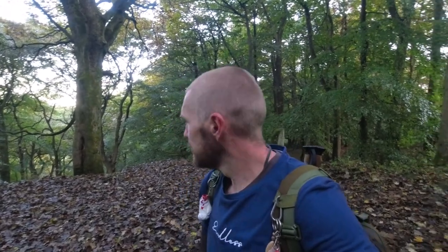Get all the runoff, but we're carrying on through this bit of country park heading south, and then we're going to pick up a left turn at the cricket pitch and start climbing up onto the moors. And I'll explain more when we get there.